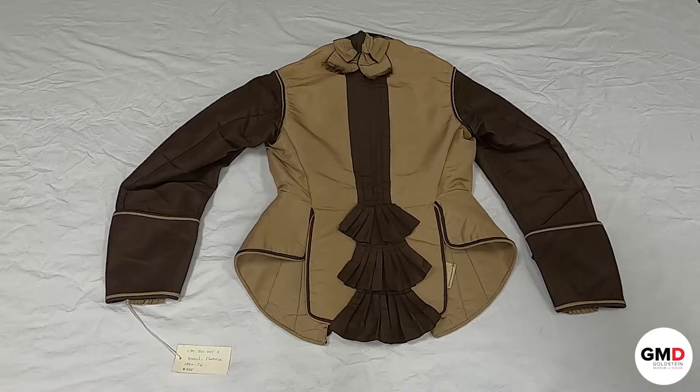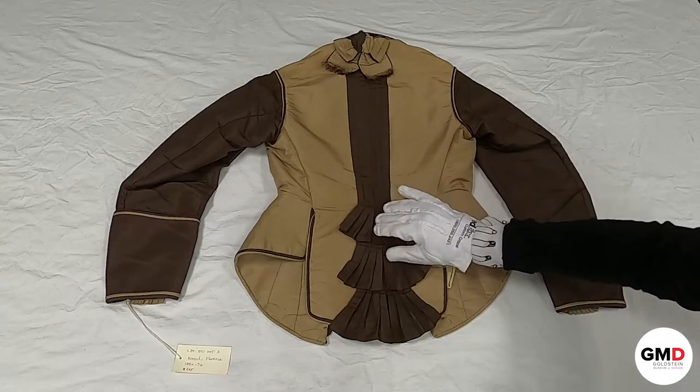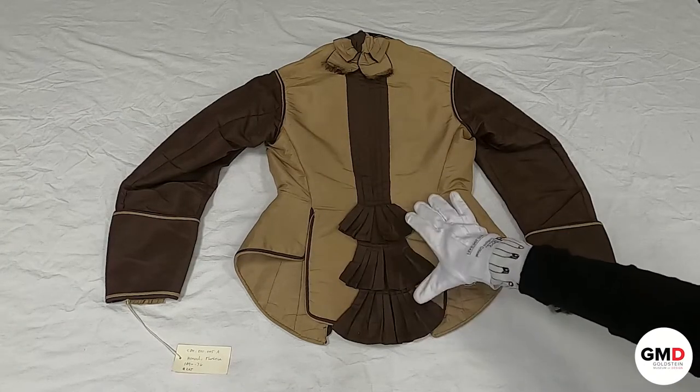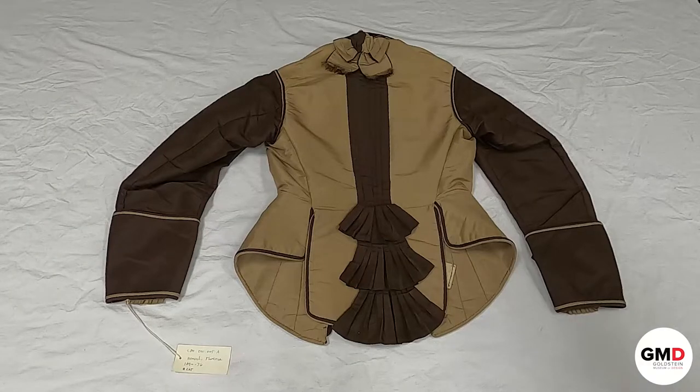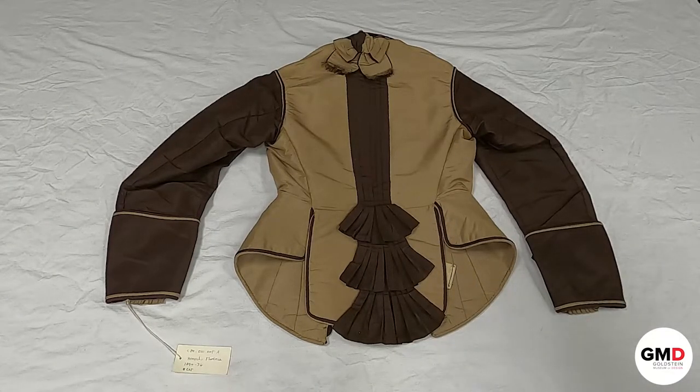So now we're looking at the back of the bodice or the jacket. You'll see a continuation of many of the same details that we talked about on the front. So again, we have some bows, we have pleating in the dark brown, which goes down into these pleated ruffles, again on the back basque. So this is the part that would extend below the waist and add to the rounded hip curve. And then this would flow into the bustle of the skirt, which we will see in a little bit.